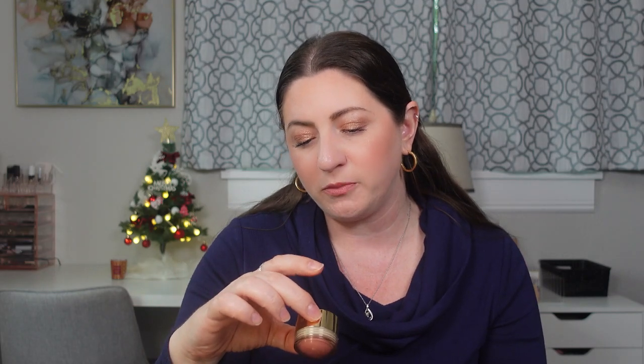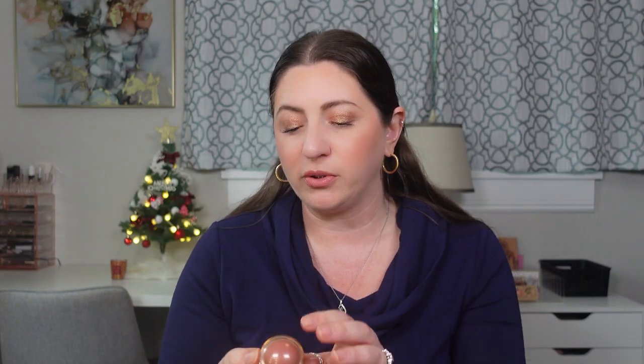The next one is a cream blush from Merit. This is called the Flush Balm Cheek Color. I have mine in the shade Beverly Hills.